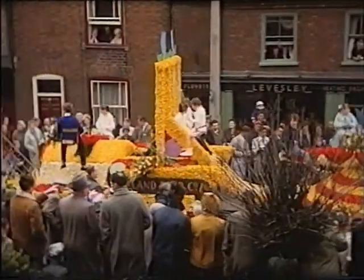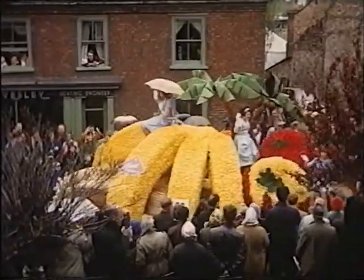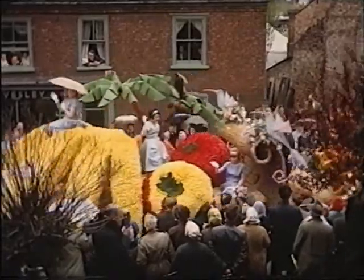The sun must be shining. The boys and girls have come out to play. Well, perhaps not. Those umbrellas do look functional rather than decorative.